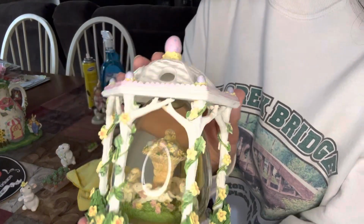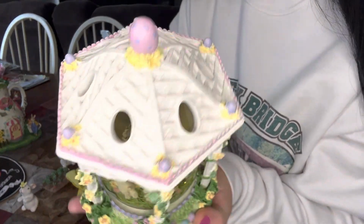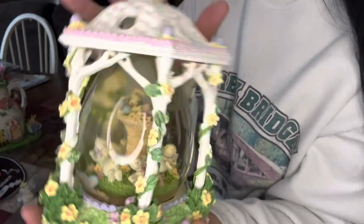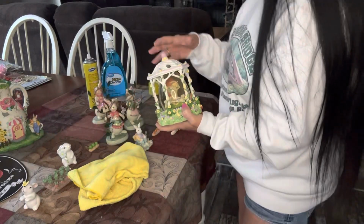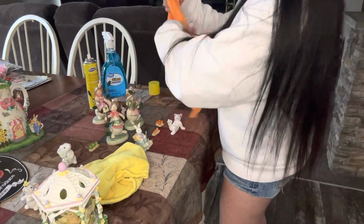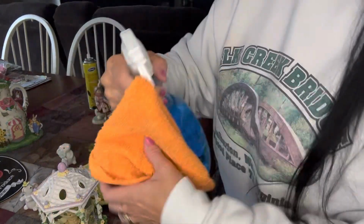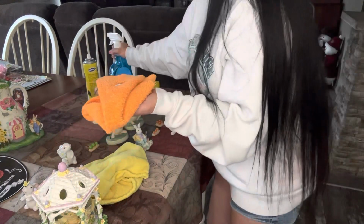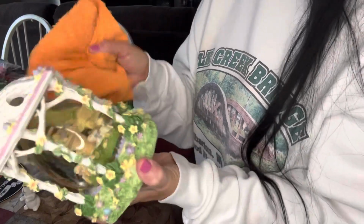This belonged to her as well. It's just a pretty ceramic piece. It looks all Easter-y. It's got a lot of detail to it. And there's like a globe in it when you shake it. It's like little sparkly things moving around in there. But yeah, I think I'm gonna clean that with glass cleaner. But yeah, I'll leave all this stuff out all year.